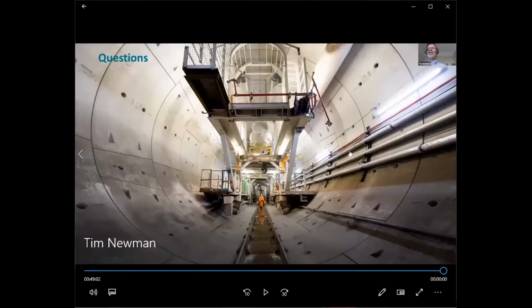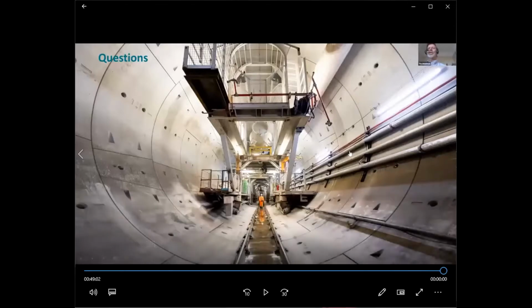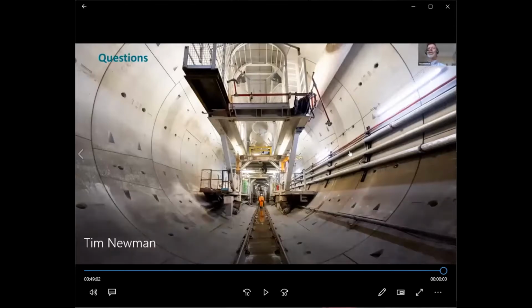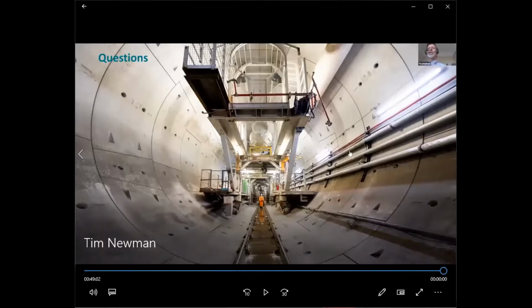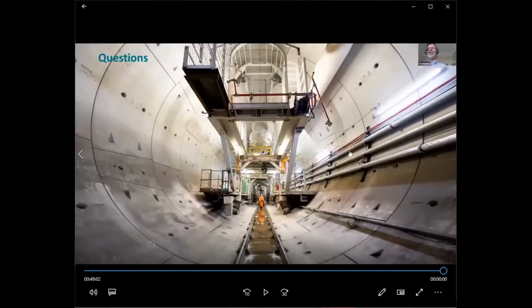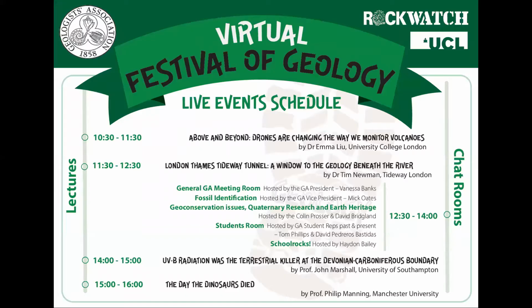Okay, thank you. Very quick question. Is it right that there's no Harwich formation at Kirtling Street? No, it's not right. There's probably a very small layer of Harwich at Kirtling Street. It's probably about 100 mil thick layer. Blink and you miss it. It really was very thin at Kirtling Street, but it was there.